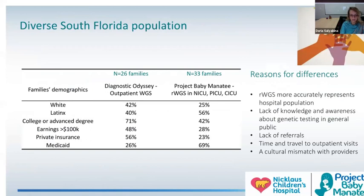Interestingly, patients in critical care environment were very different from patients who go to outpatient genetic clinics. So here on the left side, you see demographics for patients who go to outpatient clinic and are on Diagnostic Odyssey.